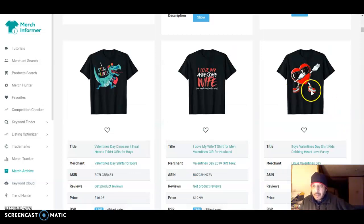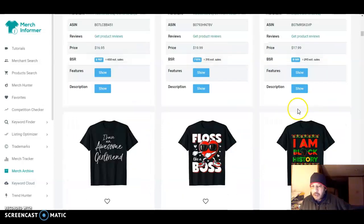So if you're designing in Photoshop or Illustrator, you have these layers. So this block right here with the heart and the sunglasses, this is probably 2 or 3 layers. So what they did is they kept these same layers, and then they changed the layers for the hand and the feet and the font.